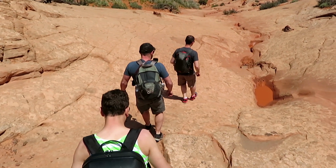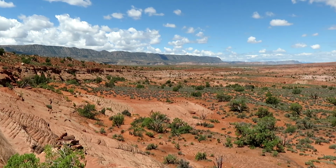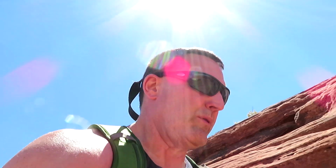All right, so we are making our way out to the canyon. It is gorgeous out here. The one thing I always love, and I say this many times about the BLM Lands, Bureau of Land Management, is that most people don't come out here. So you pretty much have the whole place to yourself. They're untamed by man, very few restrictions, and the sights are incredible.